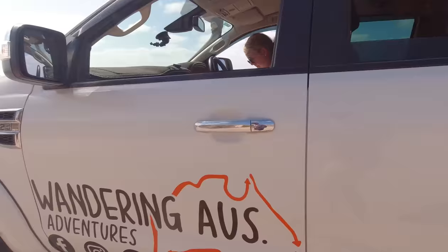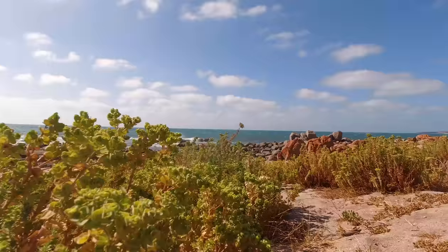Alright, so we are not going to stay at Gravel Bay. The wind is smashing straight into the little campsite. It's a nice little campsite though, and a nice little view.